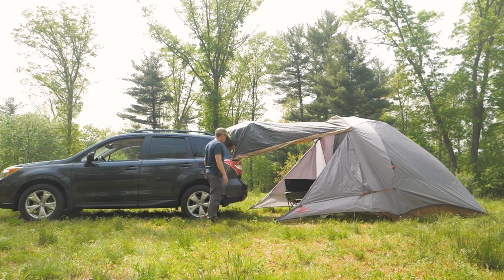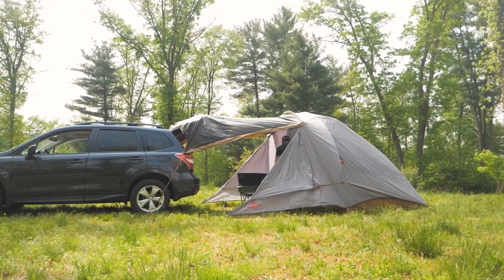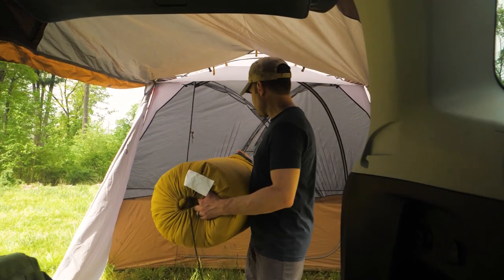and you need some extra space for your gear and your friends to hang out, grab the Caboose 4 camping tent from Kelty.